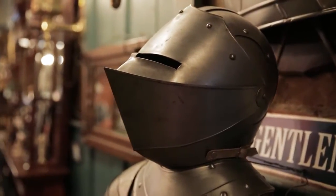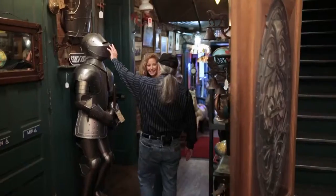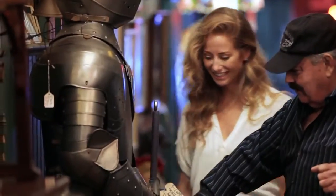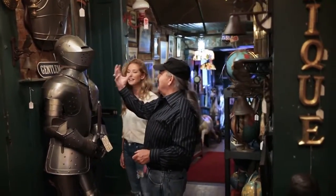I used to have a head in this suit of armor. I had a wax head in there. Everybody wants to touch everything, you know, and the kids want to touch the blades, and they'll lift the head up and that face was in there.